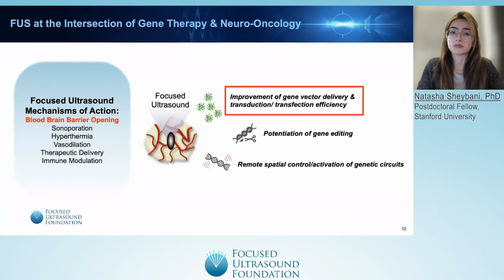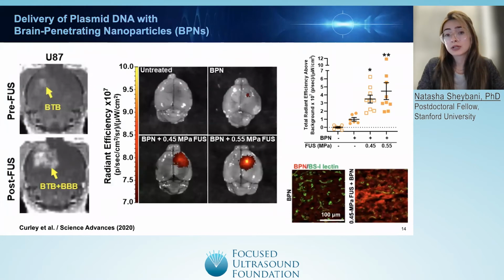And of course, this will be a topic of tremendous interest to the discussion over the 2 days of this workshop. So there are now myriad preclinical publications that have demonstrated the ability of FUS-BBB opening to enhance delivery of either viral or non-viral vectors to the brain. This has ranged across both the naive brain setting as well as a variety of different pathological settings.